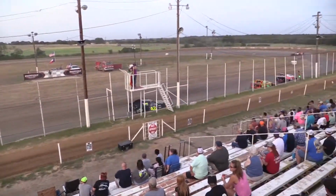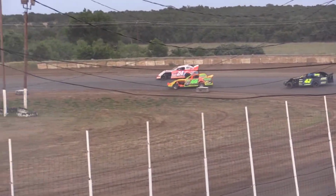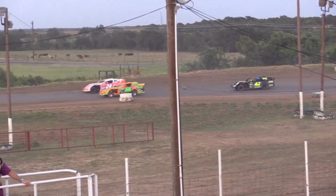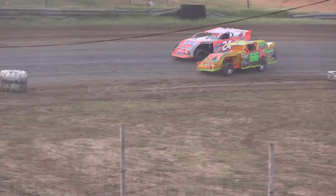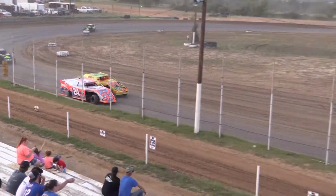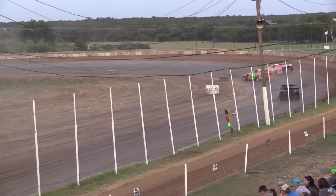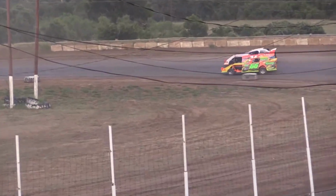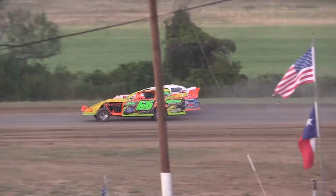Nick Klinkenbeard moves to third. Klinkenbeard side by side for a second down the back stretch. We're going into turn number 3. Quick Nick, Tyler Bragg out of 4. Bragg holds him off for 1 more lap. We're coming up on 2 to go. Side by side out of 2. Quick Nick takes off down the back stretch.